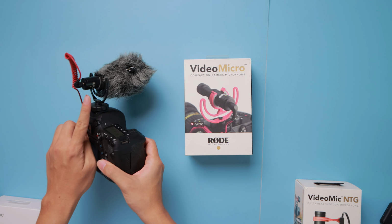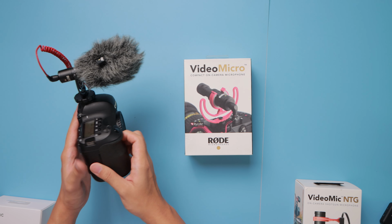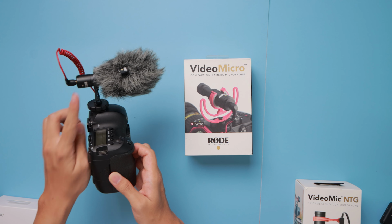Now it doesn't have its own internal battery. It all powers up based on your DSLR. And it doesn't have a gain setting in which you can change the gain of your microphone just like how the NTG has. Now why is this important?